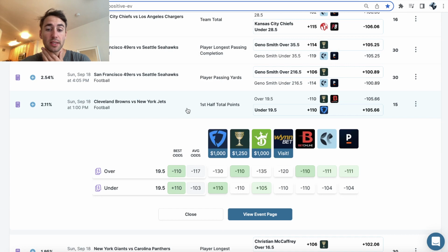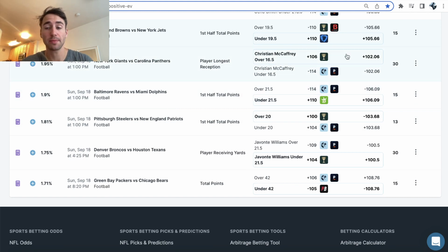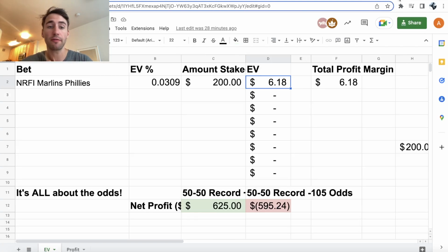Here's another one that looks a little interesting. Under 19.5 in the Browns game. Browns-Jets. But I'll call it a day here. That's my MLB pick. NRFI in Marlins-Phillies. Lock it in. Let's make money.